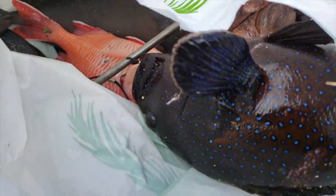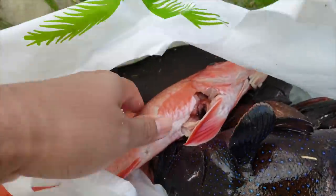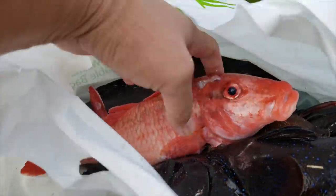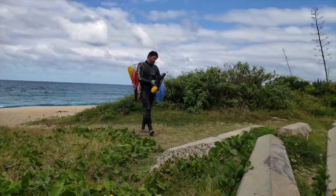So got some roy, this peacock grouper. These are invasives. Good to clean them up off the reef. Got a little kole pan-fried fish right there, as well as the mempachi. And my absolute favorite fish to eat, this kumu right here. It's a goldfish. So I'm gonna cook this one up, special kind way, and show you guys how that comes out. A kumu and a roy.